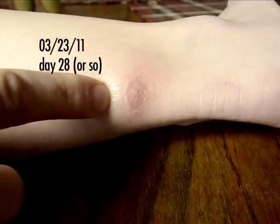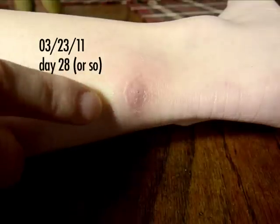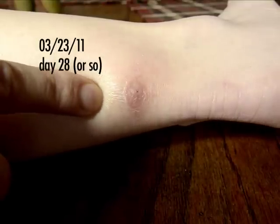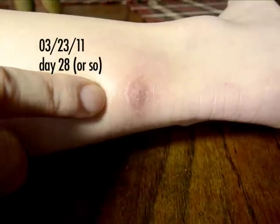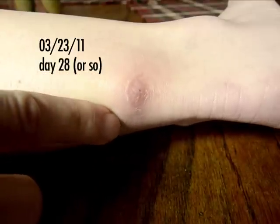Actually gets pretty hard after this point. Like this is still squishy tissue, but right after where my finger is, that's a lot harder. It's a lot denser.